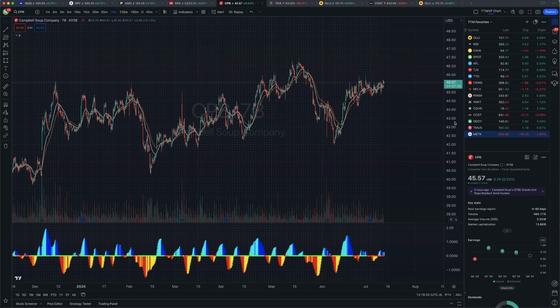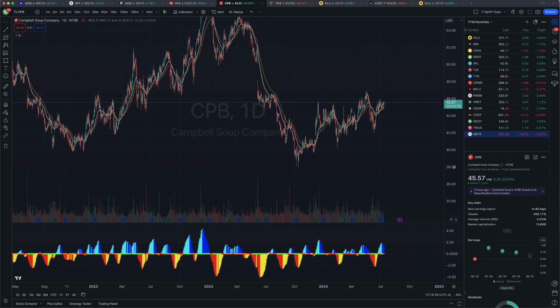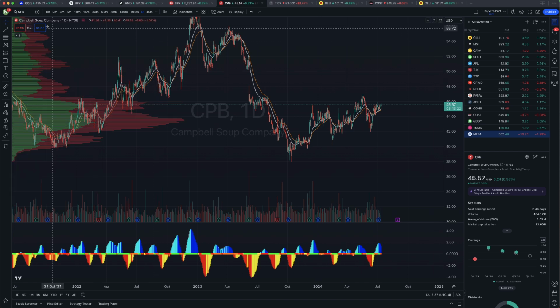Oh, this is one Nate was looking at earlier. It goes all the way out to a 195. What does that daily look like? I really don't love that daily chart, frankly, so I'm going to skip that one. There's no real trend in place.